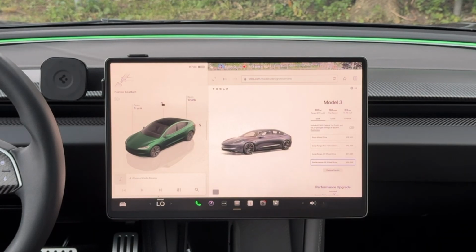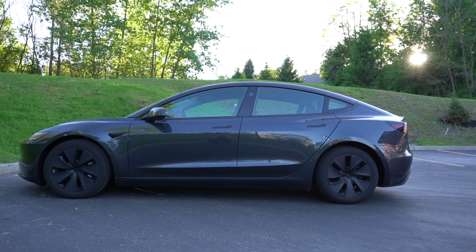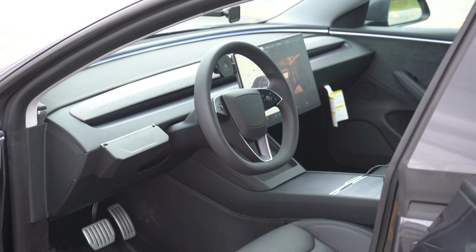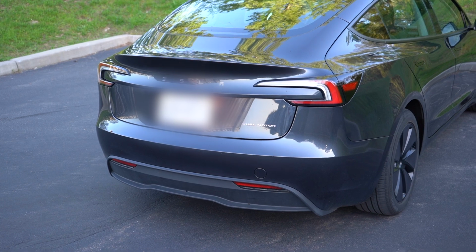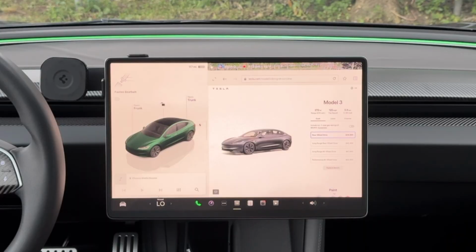But I want to answer the question, which one is the vehicle for you? Here's the thing. If you're just planning on doing daily commute and all that stuff around town, and you don't plan on going on long trips, which still you can go on a long trip with the regular Model 3 rear wheel. But if your main thing is just for daily commutes and all that stuff, this is a great choice.